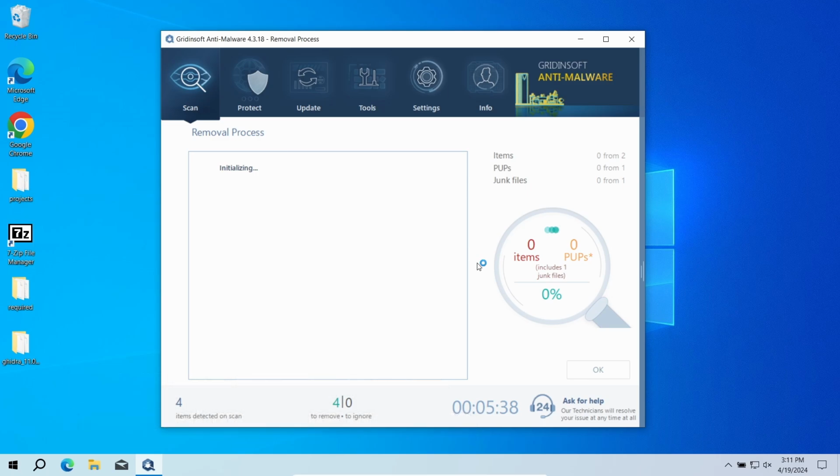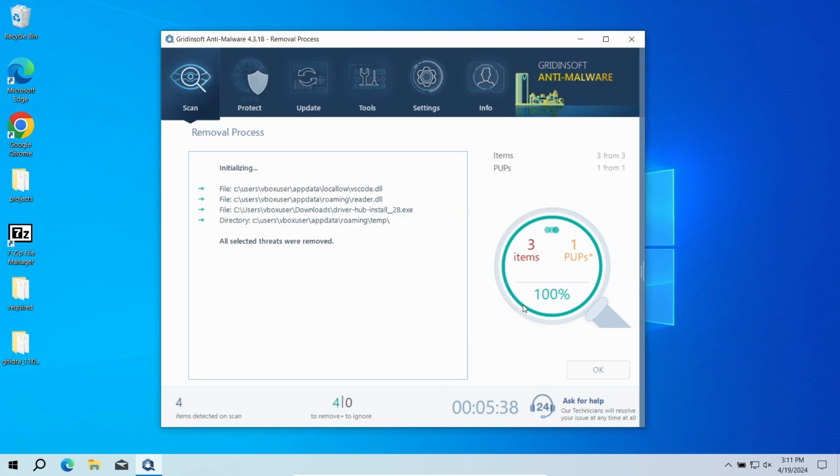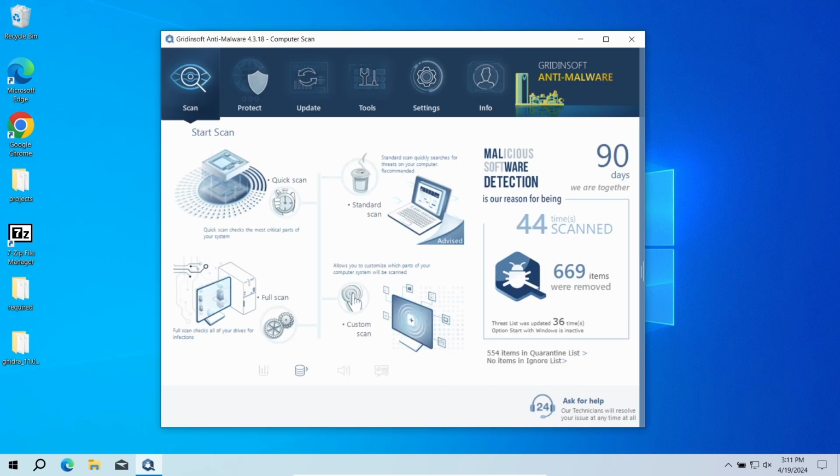But when there are malicious programs, I would recommend you to reset all the passwords that you have in the system. This way, cybercriminals will not be able to use the leaked credentials. In any case, good luck and stay safe online.